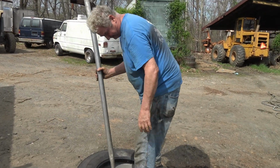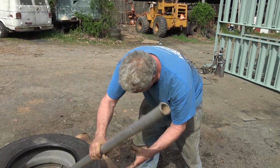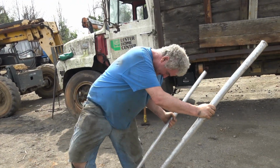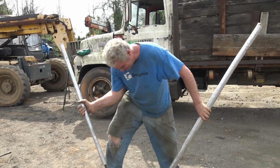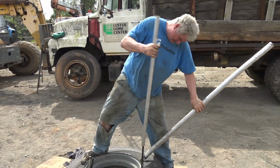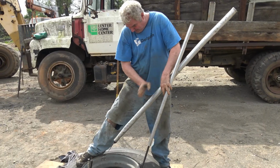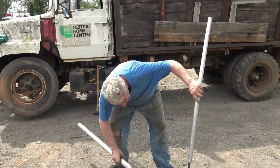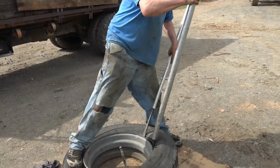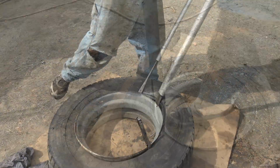I'm gonna have to have Josh help. I might need a pair of vice grips. They make fancy tools to do this, but I can't afford one. So I just have to use these old homemade tire tools. I made them a long time ago. They're getting shorter by the day. The longer you make them, the easier it goes.